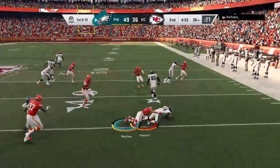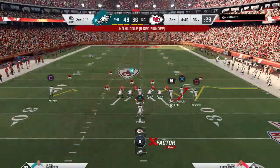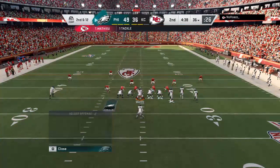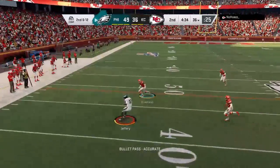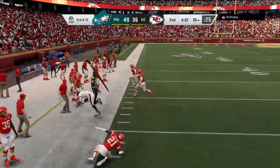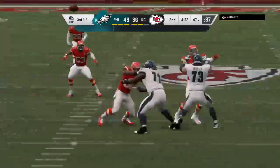On the toss play, Howard. And that play went nowhere. Losing yardage. It'll be back at the 36. This will be a 2-yard loss on the play. And it'll be 2nd and 12. It's brought in by Jeffrey. And he'll be out of bounds, but able to get it up past the 45.